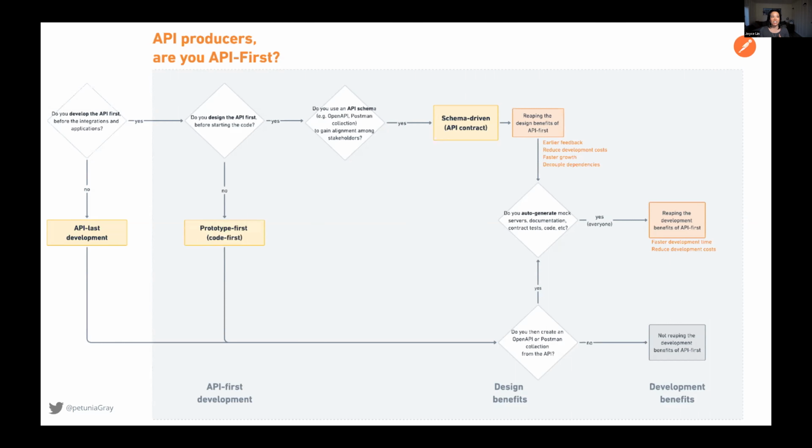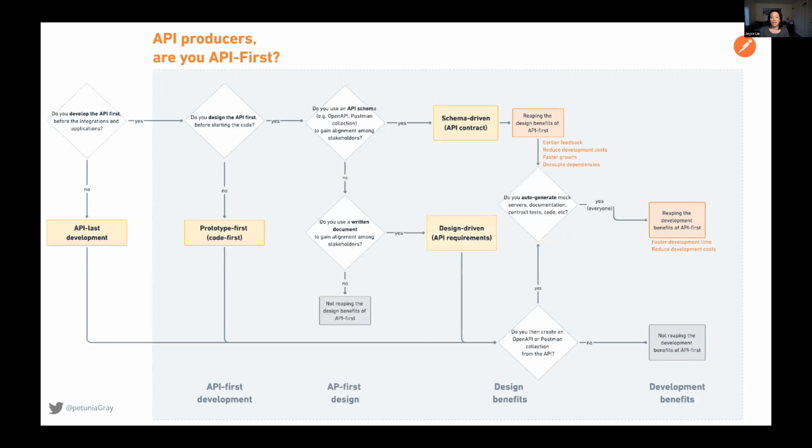In the next decision, do you use an API schema to gain alignment among stakeholders? It's not enough to say, do you use an API schema? Because people backing into OpenAPI will say, yes, I use a schema. So are you using it to gain alignment among stakeholders? If you answered no, you still have one more shot. Do you use any similar tool, like a written document, to gain alignment among stakeholders? Are you circulating the ideas among stakeholders? If you still answer no, I can't help you there.